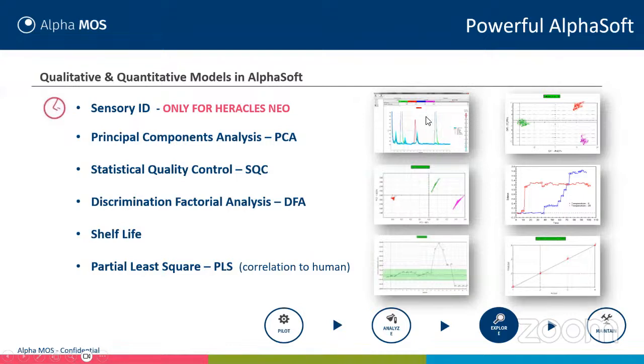We have many customers that are using this sensory ID model for quality control, like Coca-Cola and Mengniu Dairy in China, and even Vita Coco in Singapore, etc. Many customers are using this one.